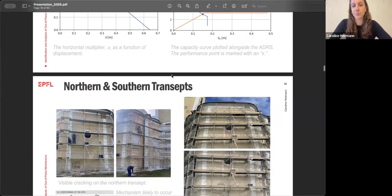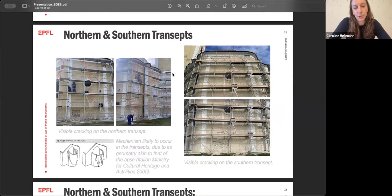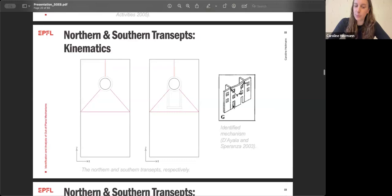And so that indicates that it is not a risk under these accelerations that we can hypothesize could completely overturn out of plane. And then moving to the last part of the church that I studied for out-of-plane mechanisms, the transepts have very similar geometry to the apse, with these domed walls at the edges that are going to contribute to a thrusting motion out of plane, with again these windows that are going to cause a stress flow and highlight the vulnerability around the windows.